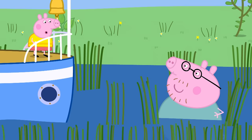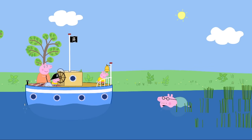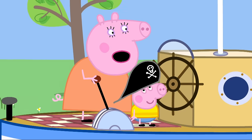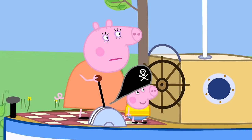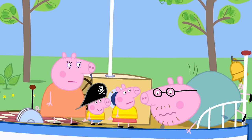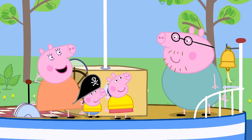Hooray! Quick, Daddy! Jump back on the boat! Oh, no! Daddy Pig is being left behind. Swim faster, Daddy! Stop the engine! What's he saying? Stop the engine! Daddy says, stop the engine! Oh. Are you okay, Daddy Pig? Yes, I'm fine. But let's head for home before we have any more adventures. Aye, aye, Captain Daddy Pig.